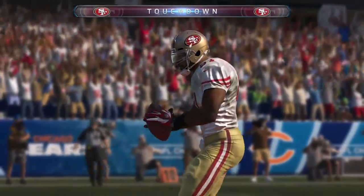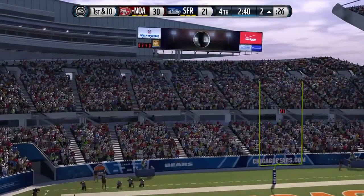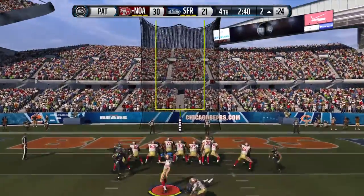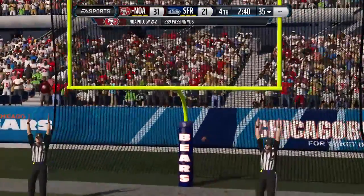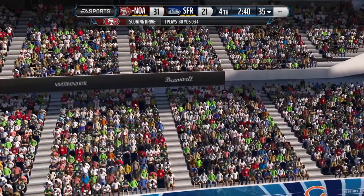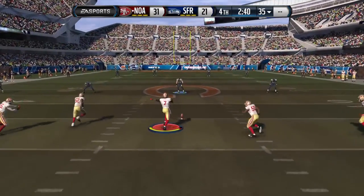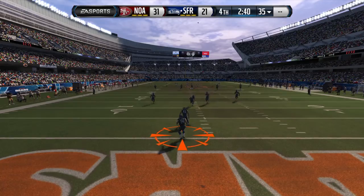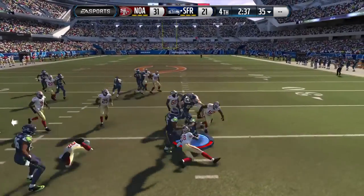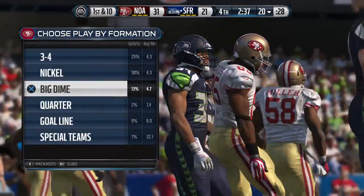Touchdown, San Francisco. It was a short route by the receiver. He catches it and goes all the way down the field and scores a touchdown. And the quarterback looks at the coach and goes, hey, it was a heck of a throw. He made it. Ready to step up and send this one down to the end zone. He'll take it from the one. The same as a touchback as he's tackled right at the 20.